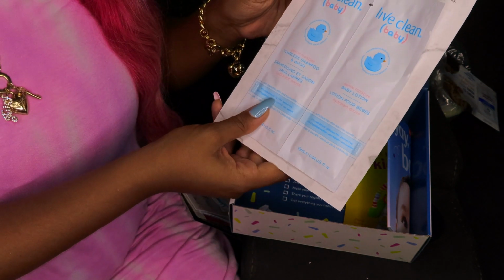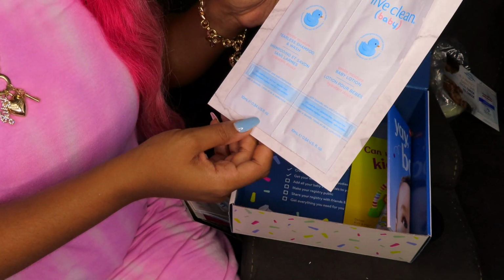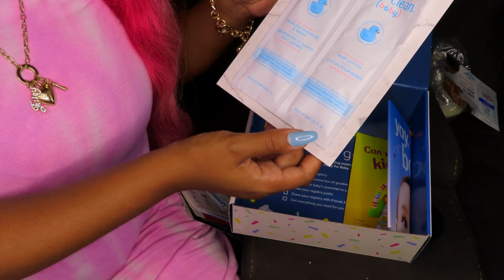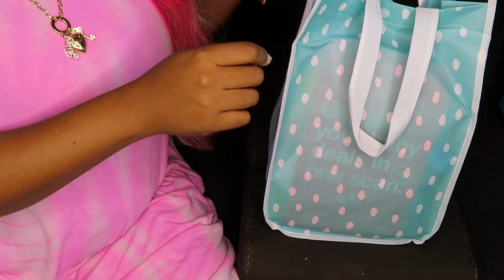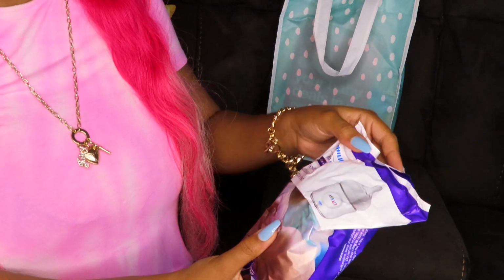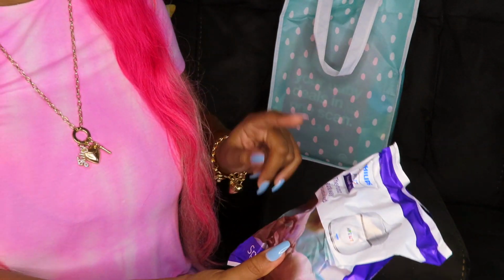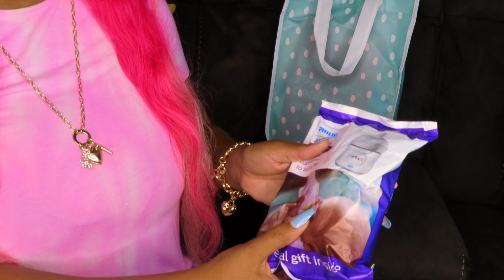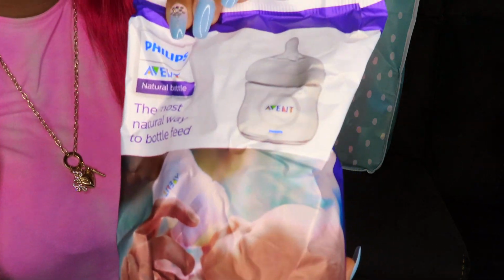And the first packet is a Gentle Moisture Tearless Shampoo and Wash, and the second one is a Gentle Moisture Baby Lotion. So now we have the Target goodie bag. First thing we have is a baby bottle. We have a baby bottle by Avent, I believe that's how you pronounce it. So you have a free baby bottle right here.